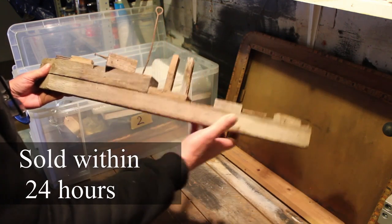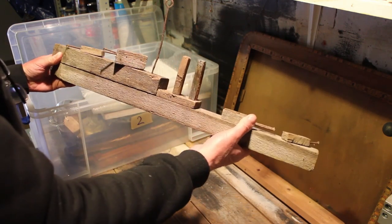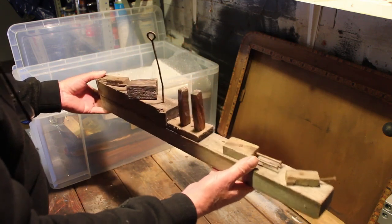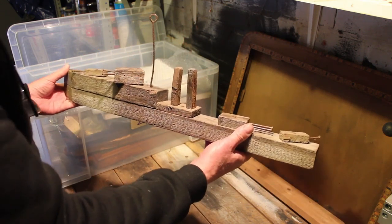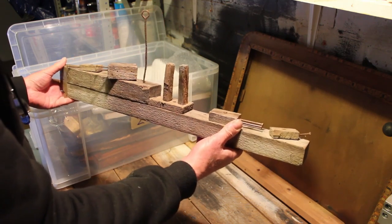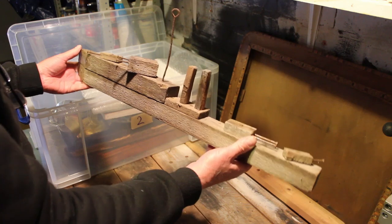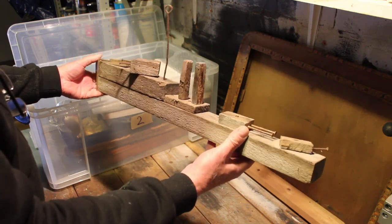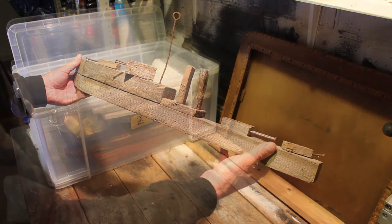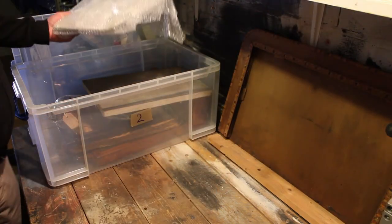I haven't looked it up to see if there's anything similar out there, but I think £25 would be, plus postage, shipping, perhaps as you say in the States. See if there's anything else similar on eBay. Can't imagine there will be, but yeah, I'll be listing that for approximately £25 with the best offer option. Okay, let's see what else we've got in the tub.